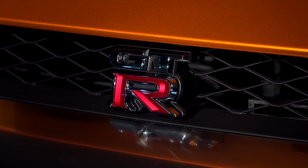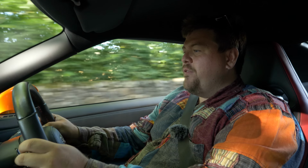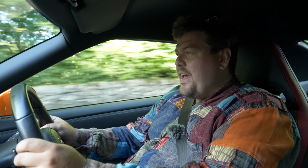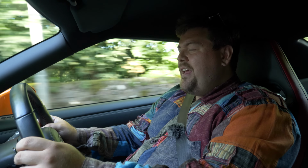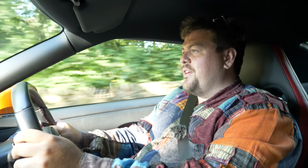I looked at it and went, ugh, what have they done? I didn't like the fact that the Skyline name had been dropped, although that didn't bug me massively. I just didn't understand it. I didn't get it. I didn't like it. However, a few years later, the looks began to grow on me a little bit, and more importantly, I got the opportunity to drive one, and that changed everything. Because then I really started to appreciate the car.